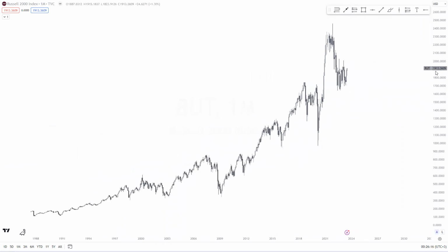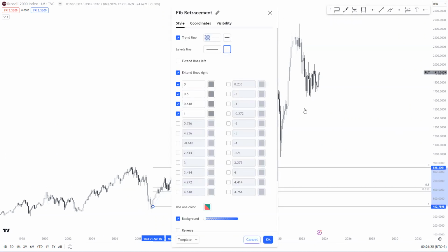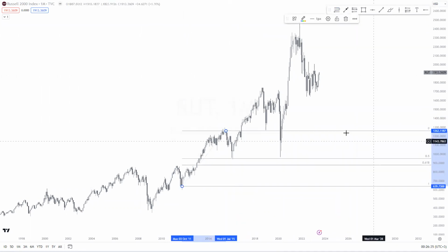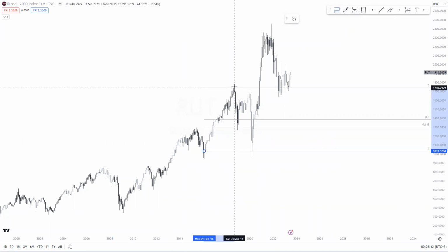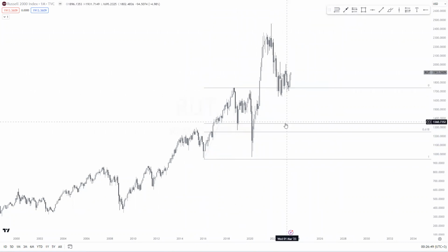So we'll go ahead and look at some of the structure that it made just to verify that what I'm seeing actually looks good. So this here was a full 50% retracement. This from here to here was also a 50% retracement. This here to here, oops, sorry, bottom here to here was almost a 100% retracement.